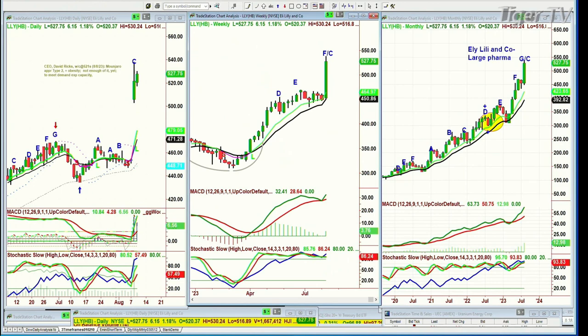But I think they're going to find something with the diet. There were a couple of heart issues. We'll see what happens. But in the long term, large pharma is really coming alive here. Eli Lilly, why did I put a Y? It should be Eli Lilly.